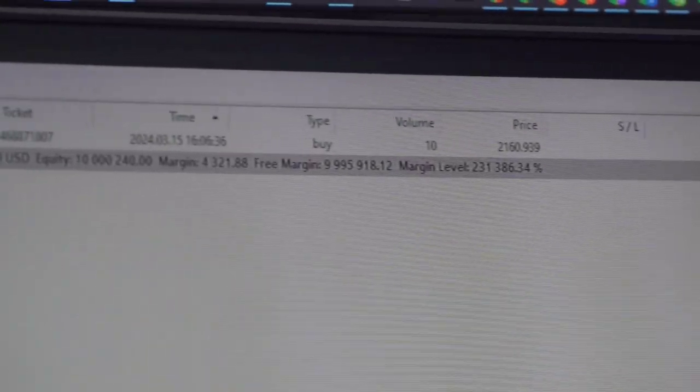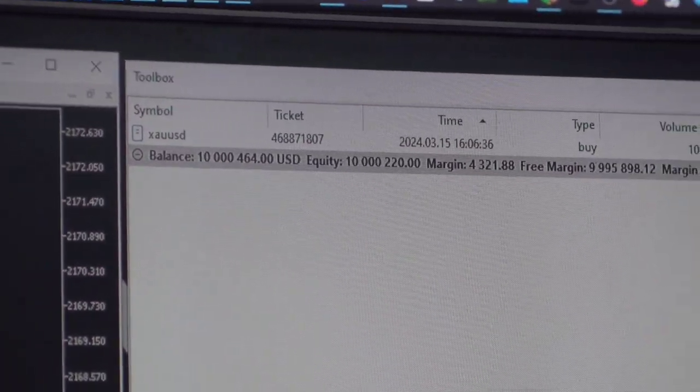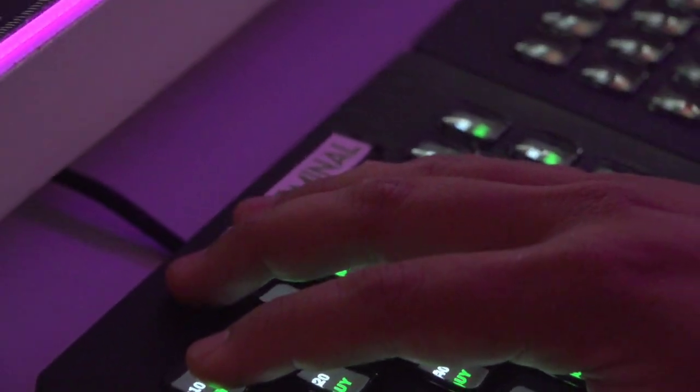Let me tell you one thing clearly, we are trading in a live account. This is a new account and we are trading live in the trading account. And today is Friday, 15th of March, 2024. So we have a little bit of time during our trade, so I am explaining everything, so you can get an idea of how deep we are in the Forex market and what kind of technology we are using.